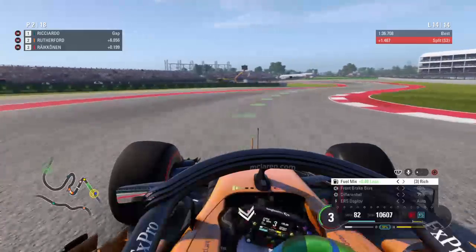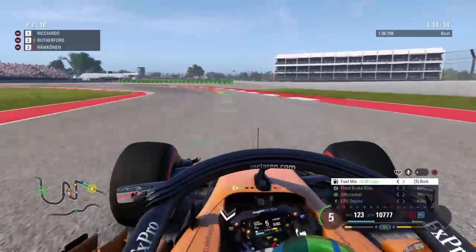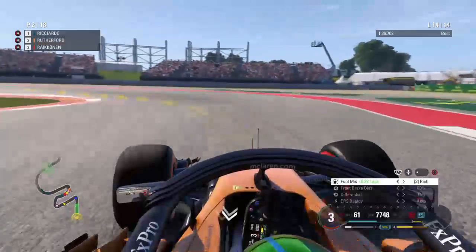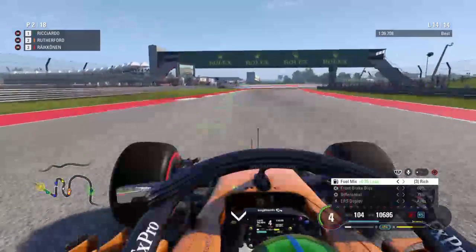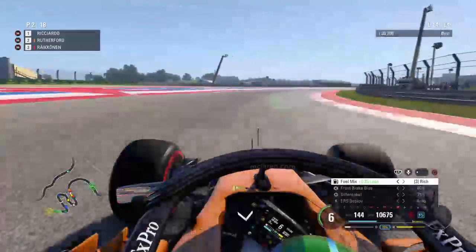Perez is here. Perez has arrived. Perez is probably still wanting a podium. Seb's gonna finish in 6th. I'm going to take home 2nd.